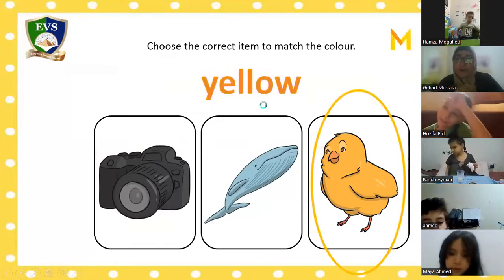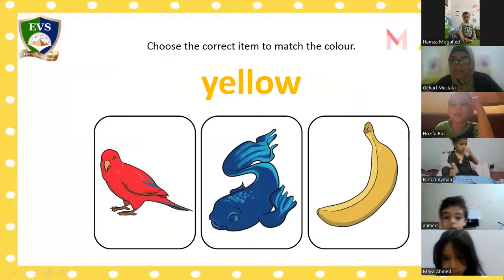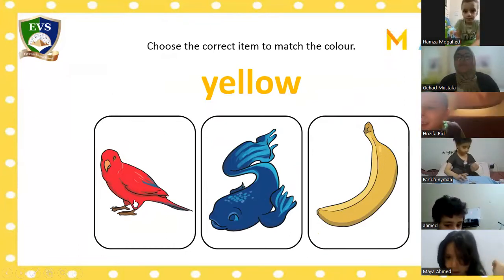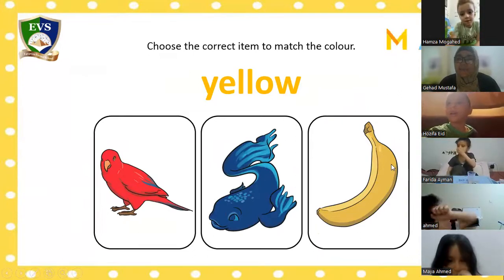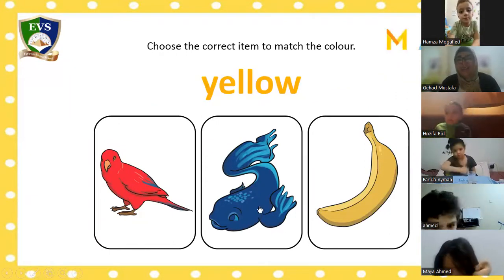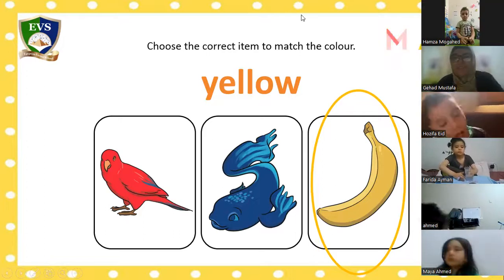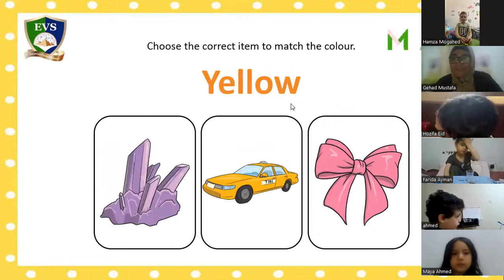Wonderful. Here we go over with the next. So next is Hamza. Hello. Open your mic, Hamza. Look at these things and try to guess which one of them is yellow. Is it the bird or the fish or the banana? Open your mic. Banana. Yeah, wonderful. Banana is yellow. Amazing, wonderful boy. Thank you, Hamza. Super. So let's go over. We have more. Don't worry.